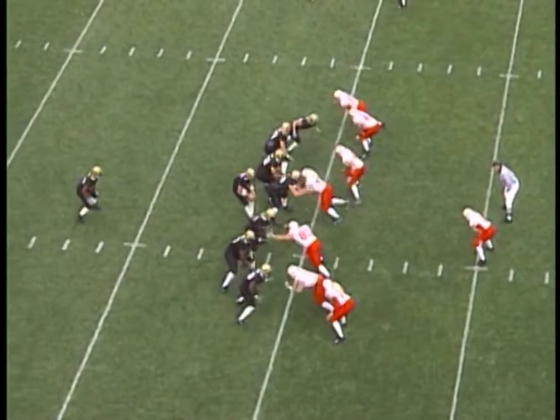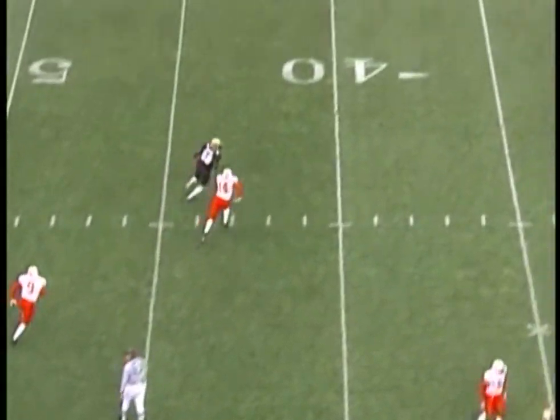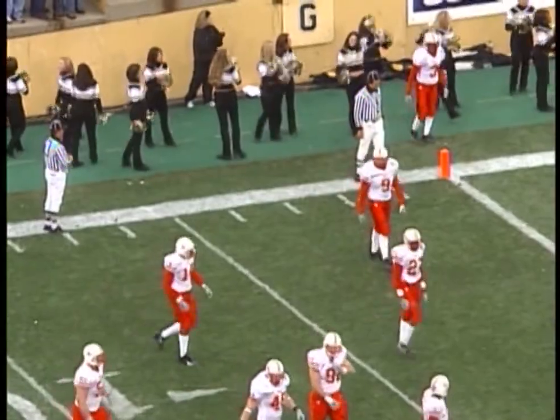And let's see what the Buffaloes elect to do here. Here is a fake. Pesavento back to throw. Sends a pass down the field. Catch by Graham at the 40 of Nebraska. 35, 30, 25, 20, 15, 10, 5. And he walks his way in. Is he in? No, he's out at the 1-yard line of the Huskers.